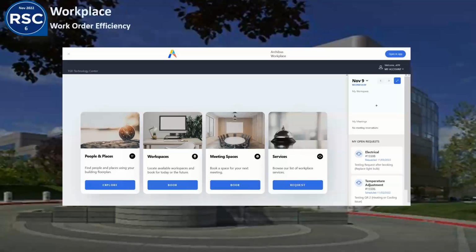So I'm going to go to what's called the workplace. This is the staff at large workplace portal. And it's responsive, so they can do it on their phone or on a web page on the desktop. And they have multiple things to choose. And we can turn these on and off, but right now we're going to go to the services side, which is the one on the far right.